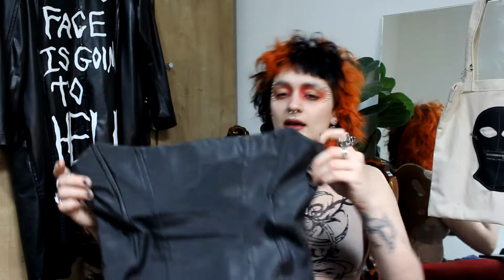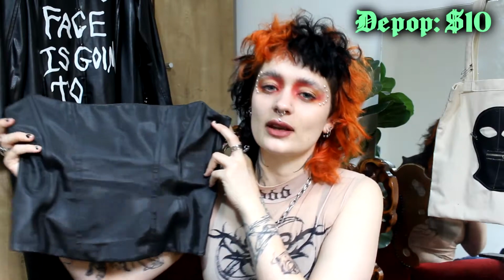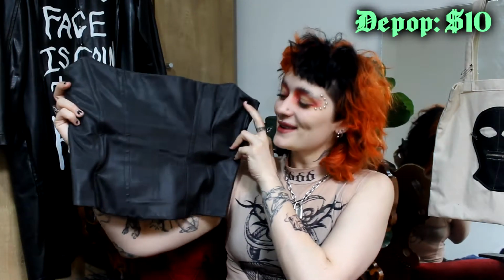Okay, so the next piece I picked up was also this corset. Now I've worn this once and unfortunately the boning's sort of bent in it. I wore it to work and I move around a lot at work. So yeah, the boning's kind of bent in it, but it's this black, would I ever get any other color? Sorry, this black corset.